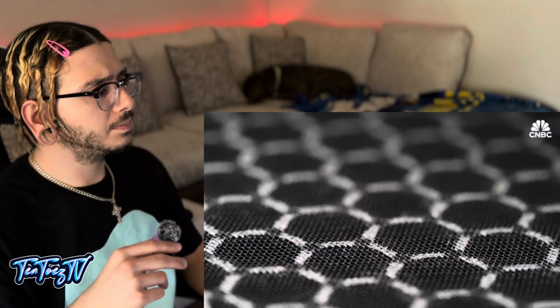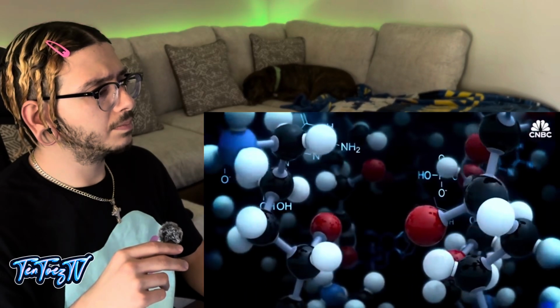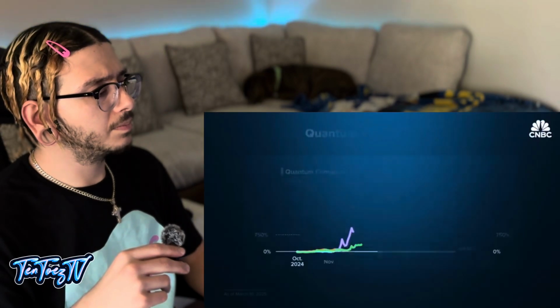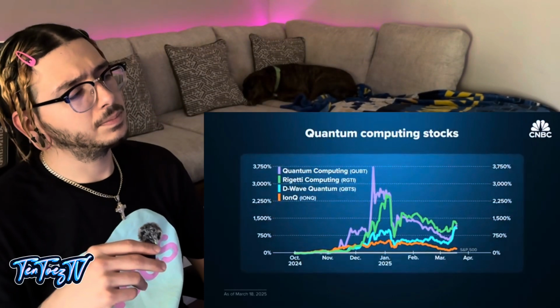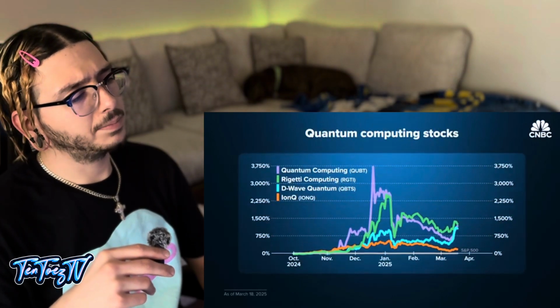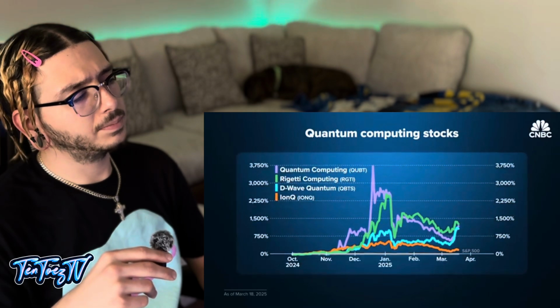sectors, including material science, pharmaceutical research, and financial services. Investors have also been bullish about the technology's future, with some quantum computing stocks rallying over 1,000% in 2024. If investors are looking for the next big jackpot, it sounds like they're really focusing attention on quantum computing stocks.